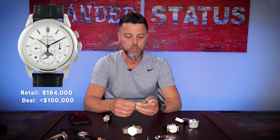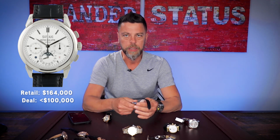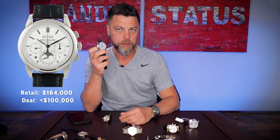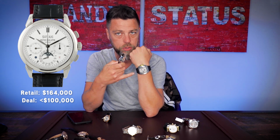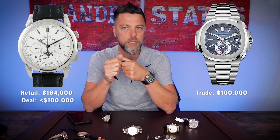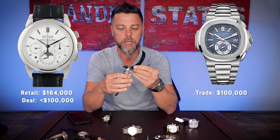Now, why is this thing so cheap? There's a catch here because this watch happens to be not complete. But even complete, you can still pick this watch up in the low 100s. Grand Comp from Patek, 100 grand. You would need two of these to buy one of these. And this is just a chronograph, right? This is how crazy the market is today. You're paying $100,000 for a stainless steel 5980 today, right? A chronograph versus a Grand Complication.